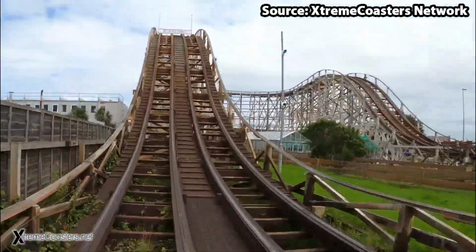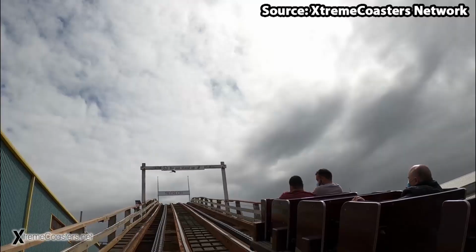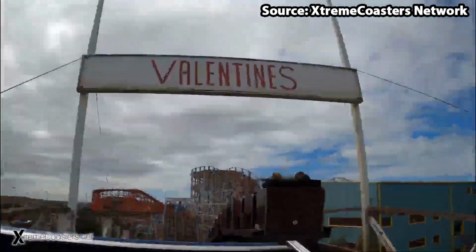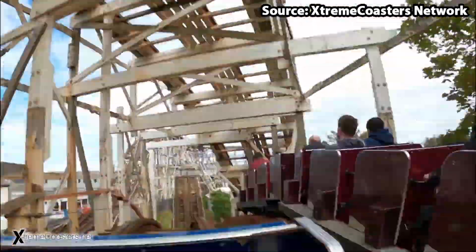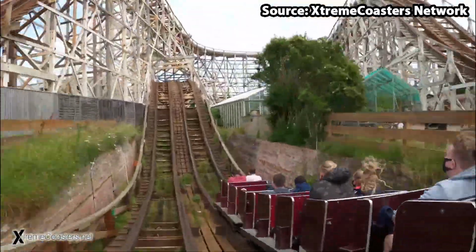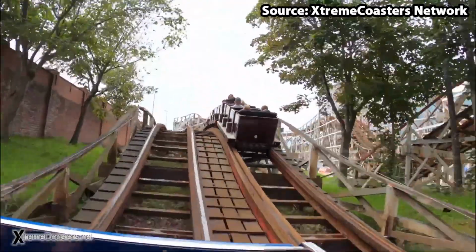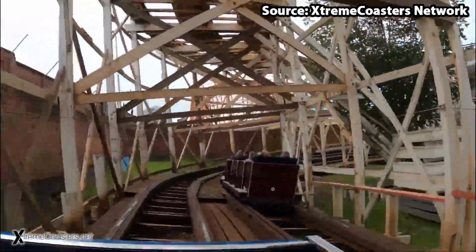On your marks, get set, go, as on our number 7 spot, Grand National, you will experience a race like no other. Once boarded in your car, you will head off up an initial lift hill, followed by a 62-foot drop, hundreds of airtime hills and many classic wooden coaster turns, which is pretty crazy for a coaster of its age. However, it does not stop there, as you will be doing all of this while racing another car around the track. How cool is that?